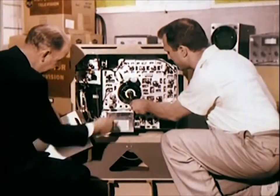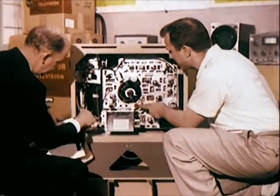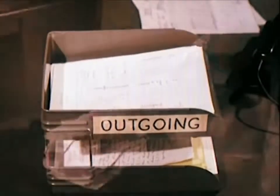If a fault is uncovered, which proves to be in several sets from the same lot, typical of a representative lot, the manufacturing plant is notified immediately, and manufacturing and shipping are halted until the fault is corrected. Consumer's Laboratory sends a continuous stream of findings to manufacturing, engineering, and management.